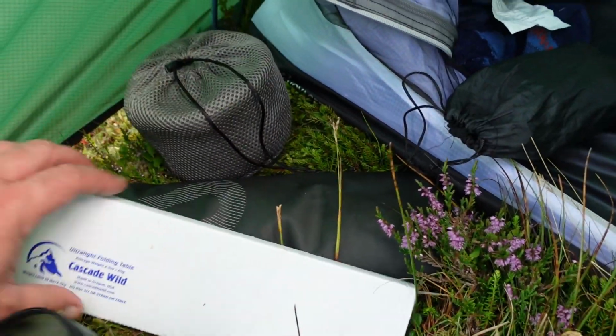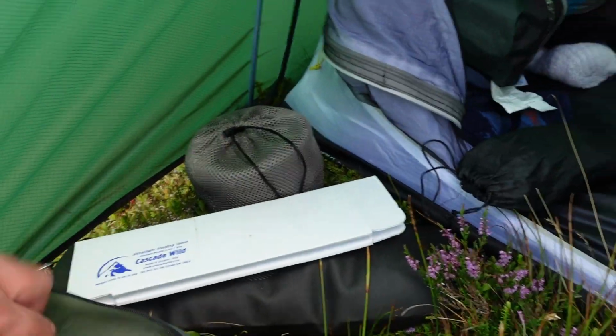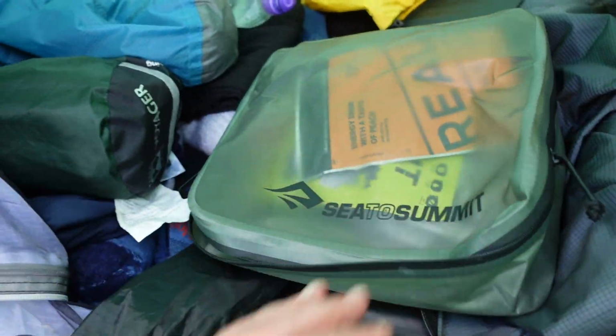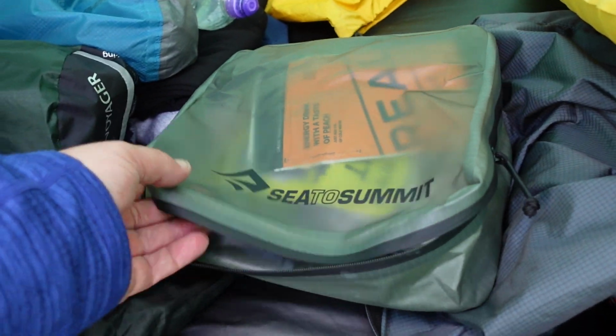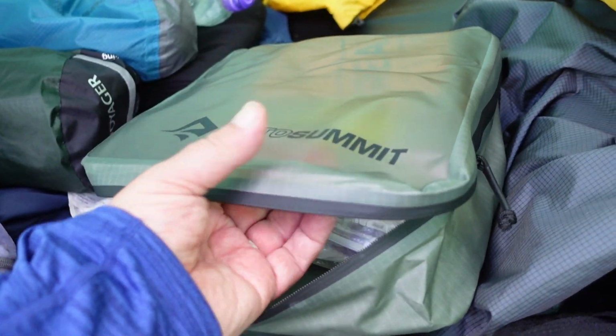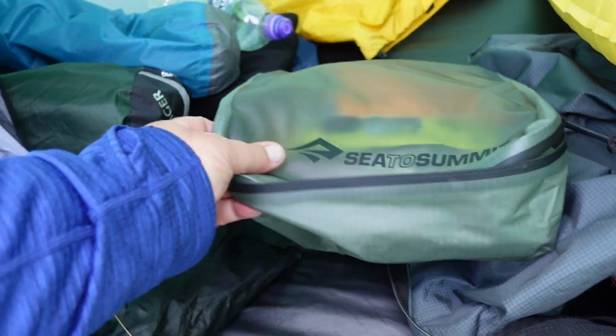Pot and a cup, and then a couple of libations. Oh, I got that. This is nice. I got it for multi-day trips. My bag was a bit small for my food, so I got myself this little Cedar Summit cube, which is really nice quality, proper robust.